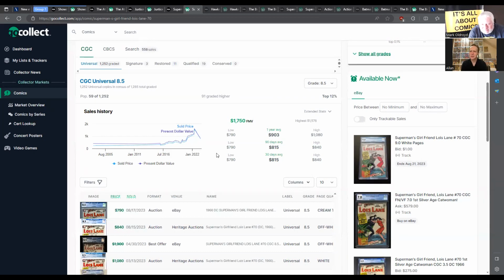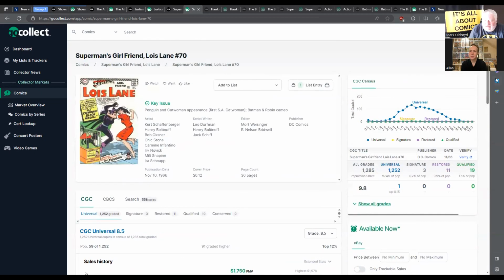Like, how many of these on the census? Let's have a look. Lowest number 70, and there's 1,285. A little higher census count, but still, compared to a Marvel book where you get like 3,000 or 5,000 on the census, this is a pretty low census count. Yeah, typical for a DC book. Everything's down, Alan. As I said, what I did is a sampling across all major keys, and I took a random sampling.